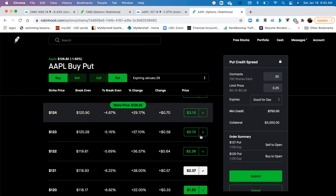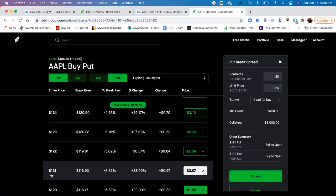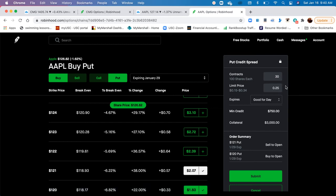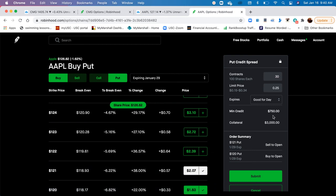All right, so here's Apple right here. And you can see I have done a sell put at the 121 level, like I said. And I have done a buy put at the $120 level. Okay. And I bought 30 contracts. And my minimum credit, if Apple doesn't fall below 120 in 2 weeks, is $750. If Apple keeps going up, then whatever that move is times the 3,000 shares, to a certain extent, I get that profit as well.